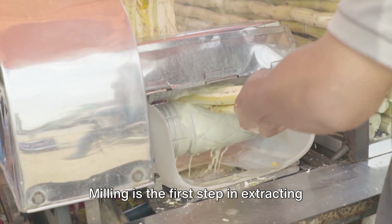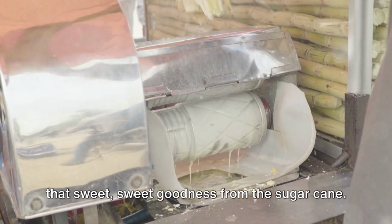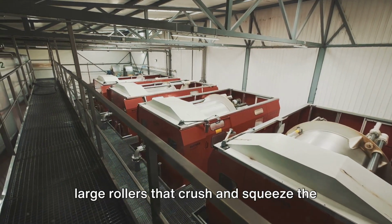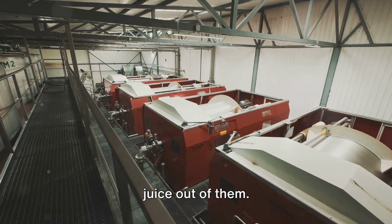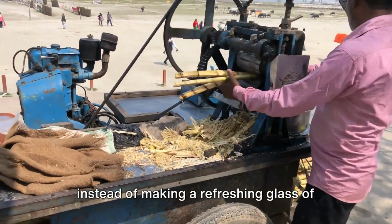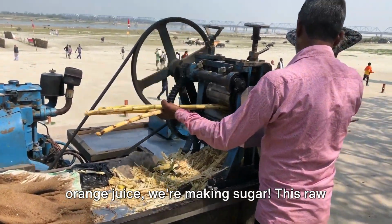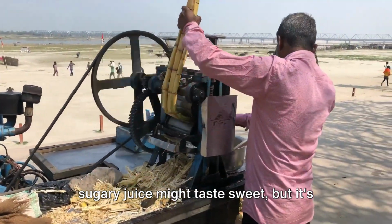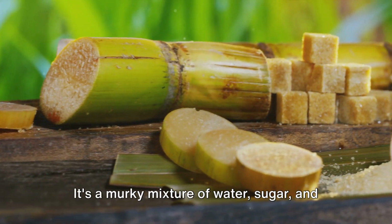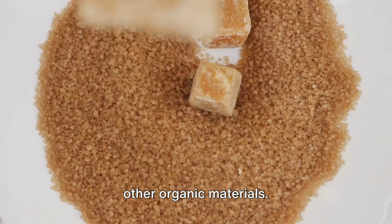Milling is the first step in extracting that sweet, sweet goodness from the sugar cane. The canes are put through a series of large rollers that crush and squeeze the juice out of them. It's a bit like a giant juicer, but instead of making a refreshing glass of orange juice, we're making sugar. This raw, sugary juice might taste sweet, but it's not quite sugar yet. It's a murky mixture of water, sugar, and other organic materials.